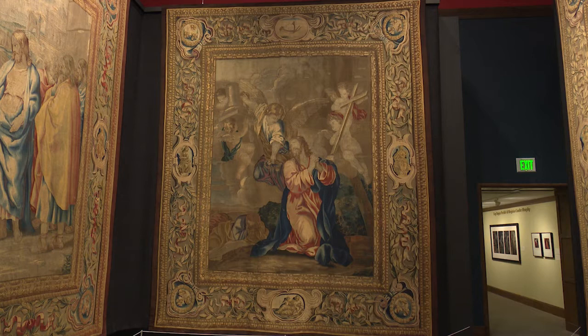But they were a little more organized this time. They had a good painter who was one of Romanelli's students, a guy named Clemente Maggioli, and he did the cartoon for this one. But he copied an altarpiece from the 1580s in the nearby church of Santa Maria degli Angeli.